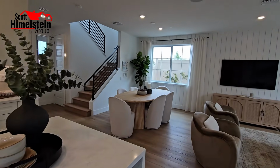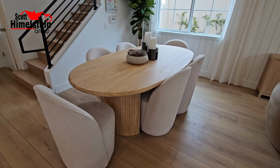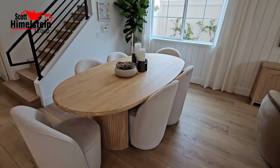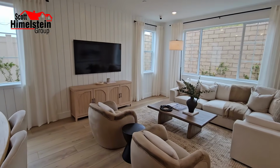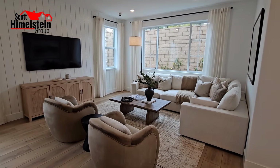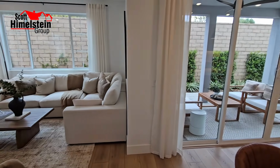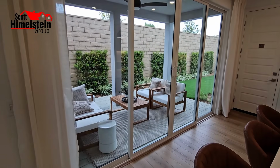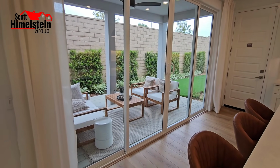And then across the way, you're going to have your formal dining area right here, right? Pretty good space. You can put a large table, and then your big screen wall will go along that decorative wall over there. And then you've got a good size living room, sitting room area as part of this great room. And then we'll show you later what the outdoor space looks like on this Plan 3.